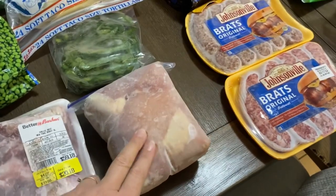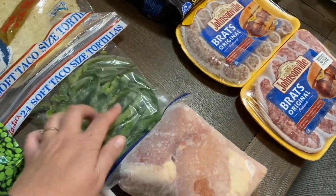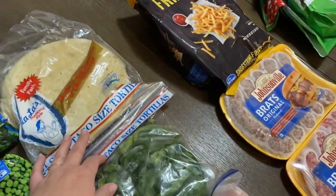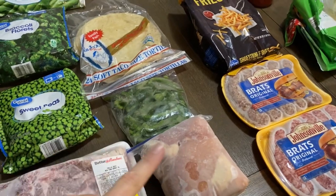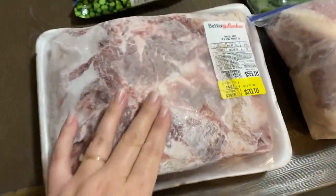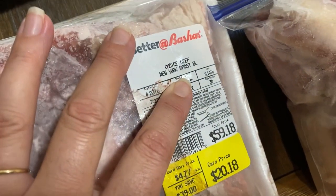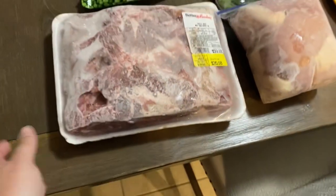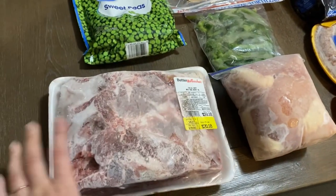I have 2 bags of these chicken thighs. I also have some frozen bell peppers from my garden last year and some tortillas. I have some sour cream too. We could have some chicken fajitas. This I bought last year around the holidays. It's a New York roast. I think we're gonna cook this up this weekend.